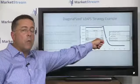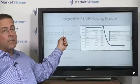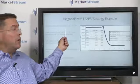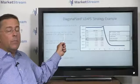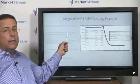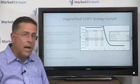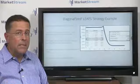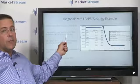So what I want you to come away with looking at this is that I have an opinion about the Qs. I think that they potentially could go down. It's currently trading at 140. So I'm going to buy a deep in the money put. I have to pay a decent premium for it, but it has a serious delta to it. In other words, as the stock moves down, and that's what I'm anticipating it's going to do, I'm going to have the ability to really rack up some potential profits.